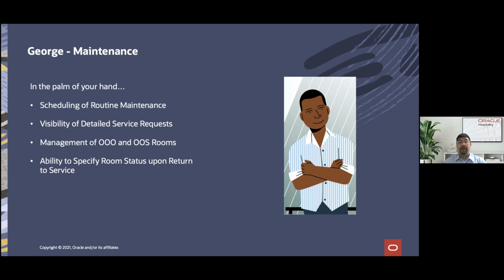Now we move to George. As a member of the engineering team, the maintenance feature included in Opera Cloud enables him to tackle any task. George's daily focus is to ensure all rooms are available for guests, which helps the property maximize occupancy at all times.